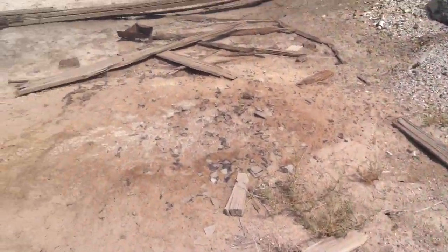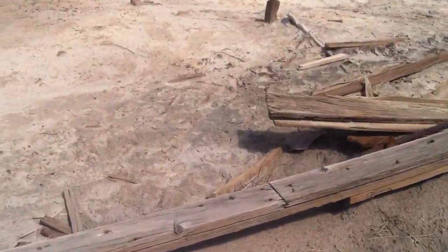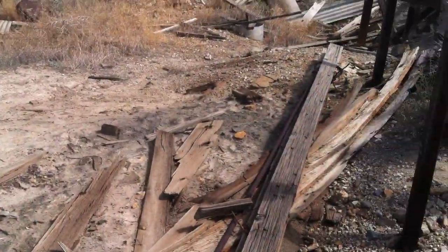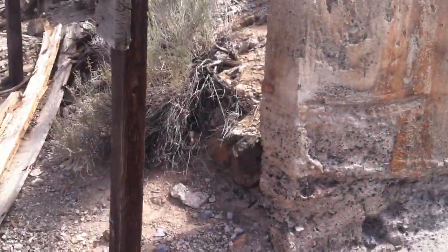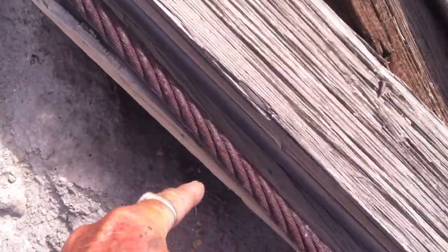Looks like there was a fire here at one time or another. There was a wooden wall, probably some kind of shops area and stuff. Yeah, right here. This is a deck. Right, look at the big cable. Look at the big cable for this thing. Look how big that is. Can you see it?